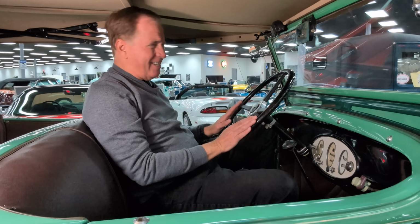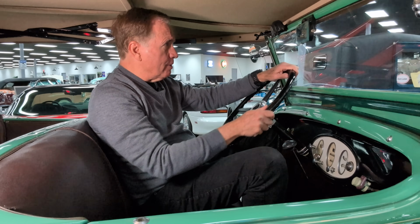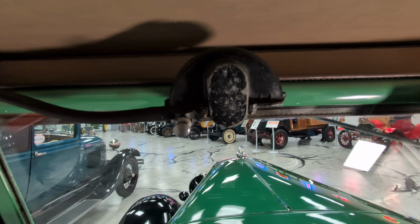This steering wheel is 17 inches around, and that's pretty big, but you also have to remember, there was no power steering back in those days. So you actually needed the diameter of the wheel to be able to make the turn as you were going along. It has a windshield wiper.